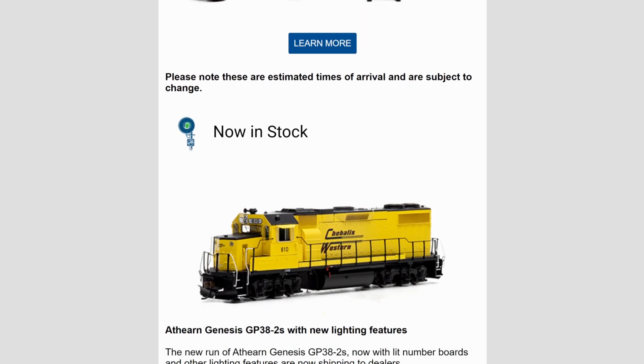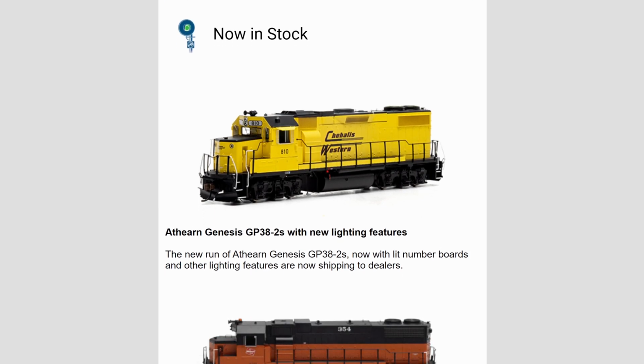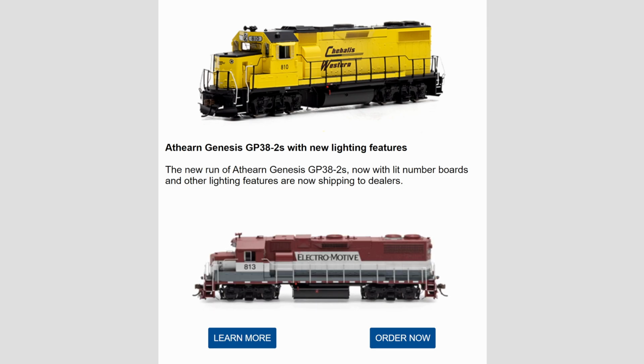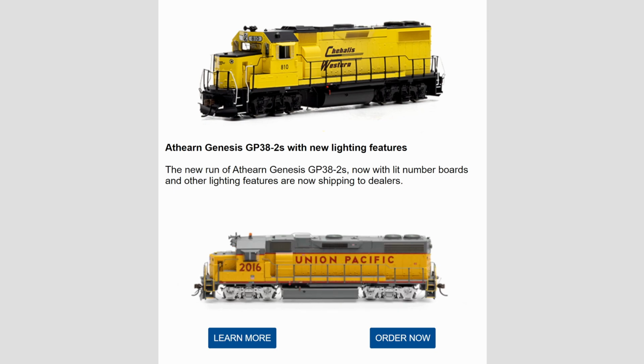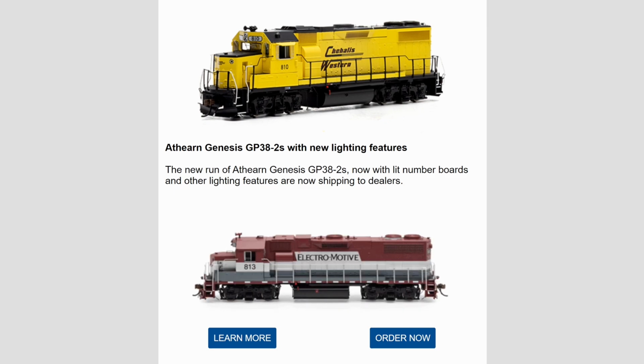And some locomotives now in stock. The GP38-2s now in the full true Genesis 2.0 line. I'll let them play through here. This is almost all of the road numbers in this release. Missing out on a couple. But nice to see them upgraded to the Genesis 2.0 line with the, as they call out, the lit number boards and class lights on them.